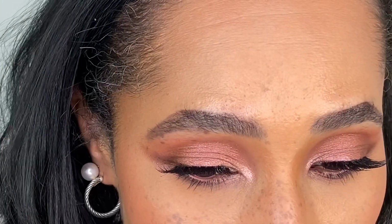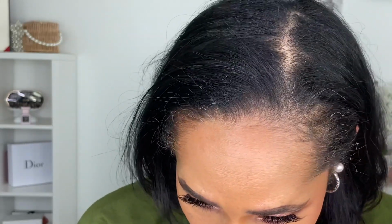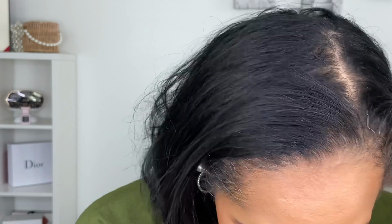Like, I feel like if I didn't know myself, I'd be like, she doesn't have pores. The Rare Beauty side, I'd be like, oh yeah, I can see that she has some pores, but they're nice and blurred and smooth over. I'm looking at my forehead because I have some pores there. I can still see my pores like right here, and I can see them on both sides of my forehead. So I think you can see the noticeable difference in my pores like right along here. But I do like this Rare Beauty side.